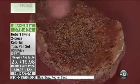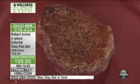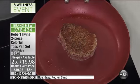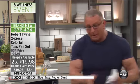Look at the coating on that, the golden brown. Yes. The sugar is coming out of that food. And that is what you pay a lot of money for in restaurants. And I want you to do it at home. It's that simple. Now, look, the pan is not hot.